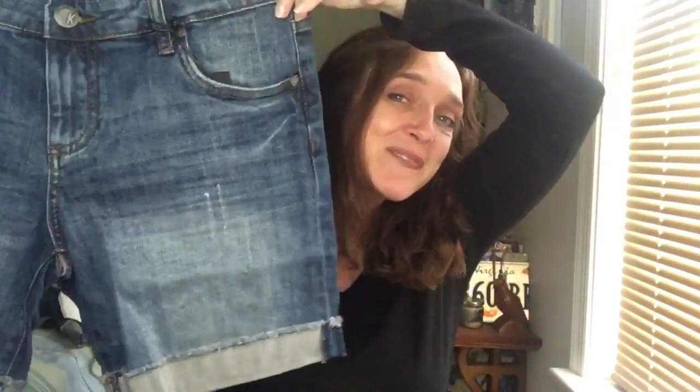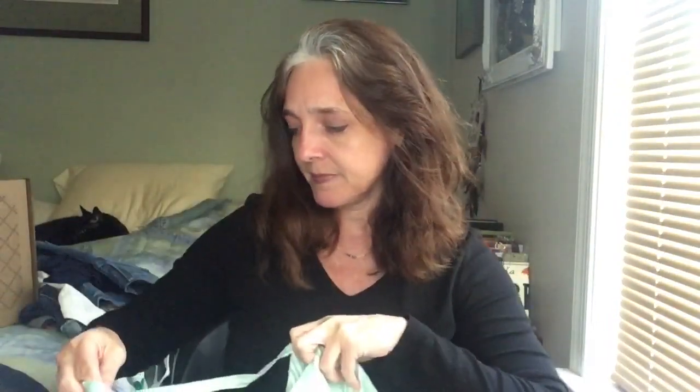Then there's another Kut from the Kloth Catherine boyfriend short in a different wash. It's really not that different, so we'll see when I put them on if there's any difference. I think this one's a little bit darker, maybe just a little bit less distressing. This top, I can't remember who it's by. Caslon, which is a Nordstrom brand. It is a cotton linen, so a little concerned about wrinkle factor, but it's got a cute little back detail and very beachy mint green, fun top.